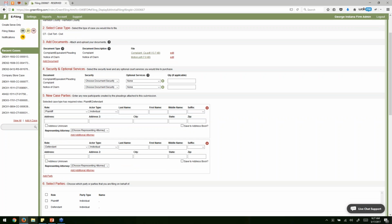This is where we have to identify the security level on our document. So for each document listed here, you'll see there's a security field and you have a few different options. Is it confidential under Administrative Rule 9? Are you filing into a confidential case, or is it a public document? So we talked earlier about the court asking you to identify the security of a document when you're filing. This is where we're doing that. For this example, I'll go ahead and just make these public documents.